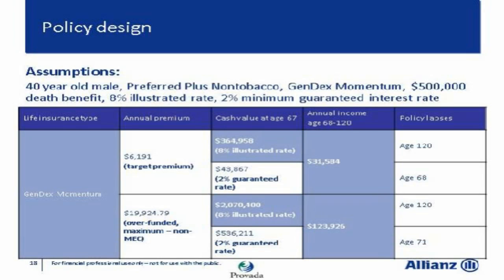On the flip side, if I want to max fund this based on my variables, I could put as much as almost $20,000 in there. If I do that, I've got about $2 million and some change in cash 27 years later, and it takes me about 4 years to get that out in what I've put in premium outlay, and then it still runs out all the way to 120. And again, you've got about $123,000 in cash, so not a bad tax-free income as long as they're following the rules of the policy.